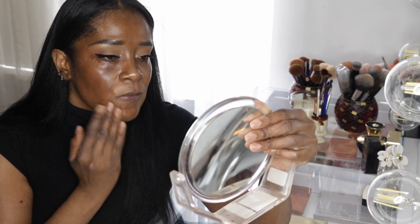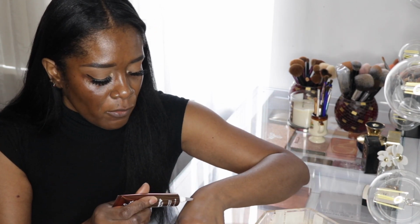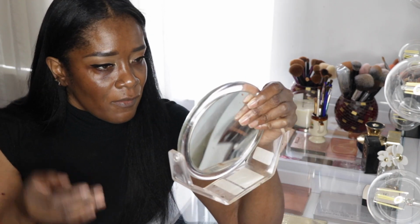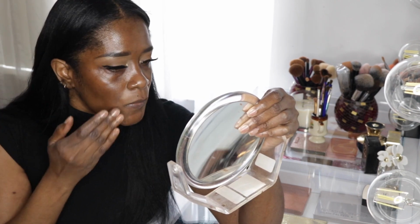Okay. I thought this would feel heavier for some reason. This does feel like a serum. Let me put a little bit on my forehead. I don't know why I had this idea in my head that it would feel heavy. It's not heavy at all. I'm gonna do half, a little bit on my nose with the rest.